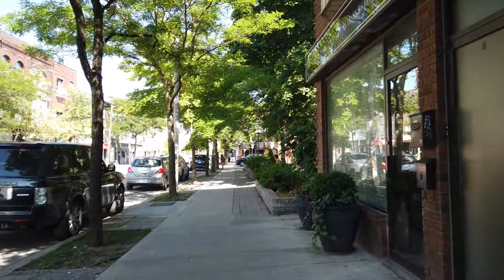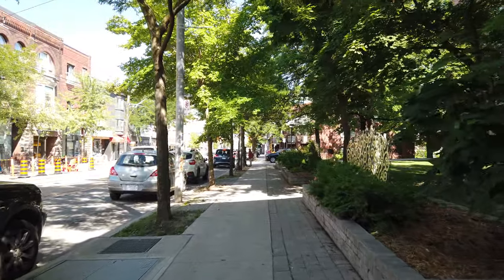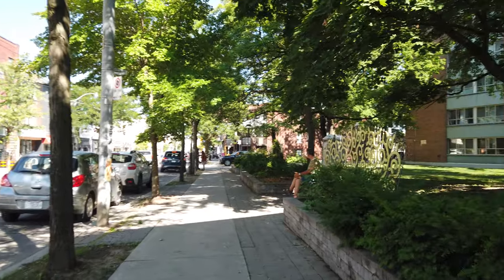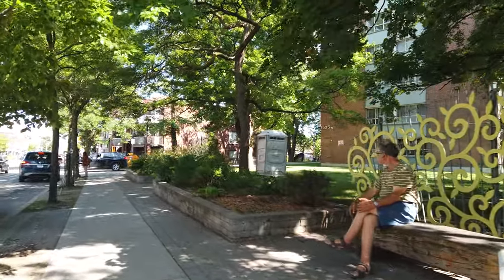So this area is to the west of downtown, and I'm currently walking east, heading into the city, or at least into the downtown part of the city. Of course, we're already in the city.